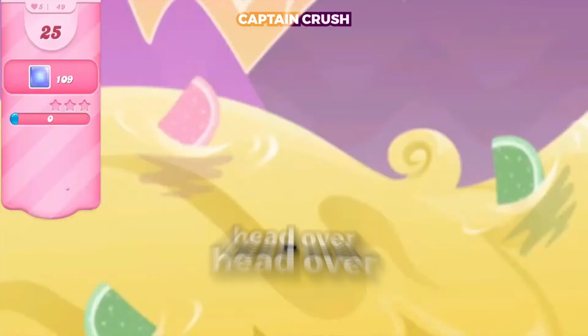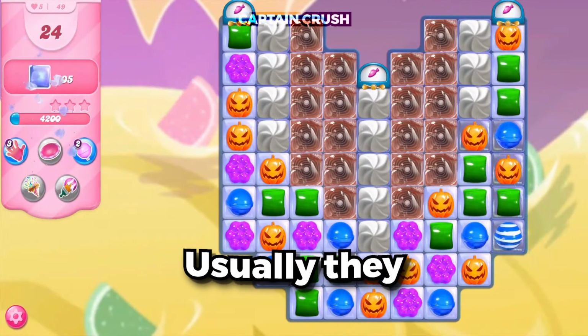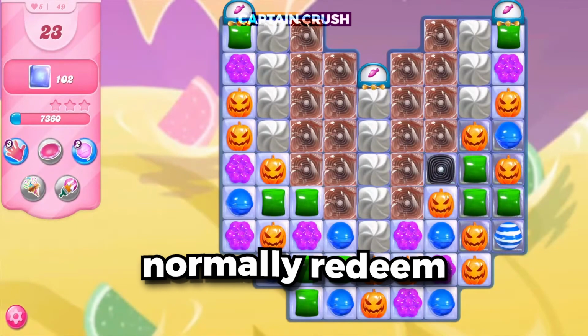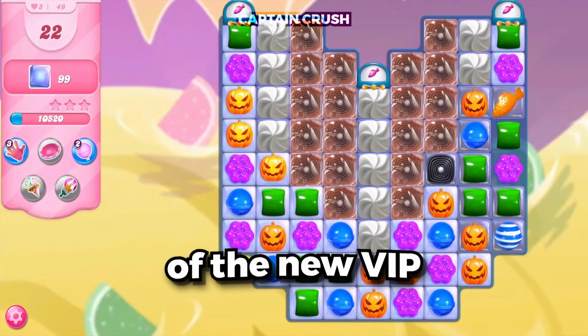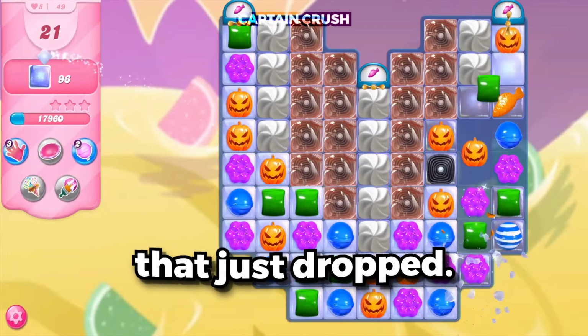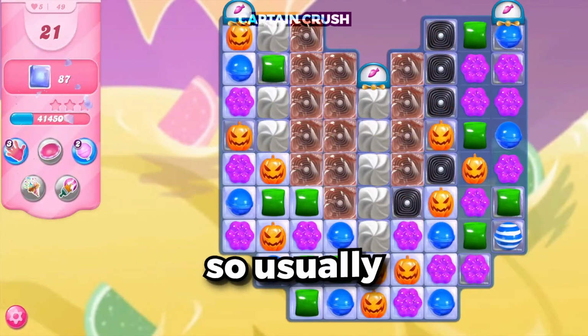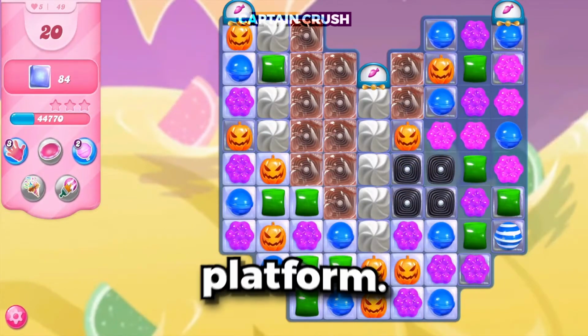First things first, head over to the page where you redeem your Candy Crush promo codes. Usually they are redeemed in-game on the app. Just go to wherever you normally redeem your promo codes. Now that you're ready to redeem a code, you will need to type in one of the new VIP gold codes that just dropped. Like I said, these codes are sent to the big Candy Crush creators, so usually it would be almost impossible to get these unless you're famous on YouTube or another platform.